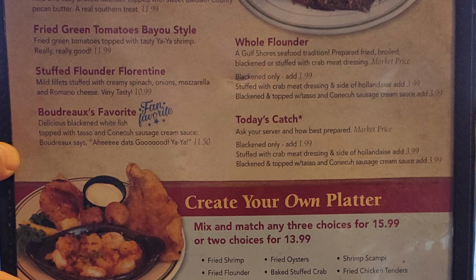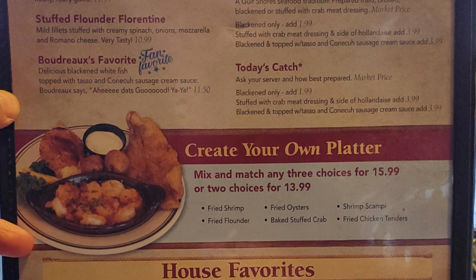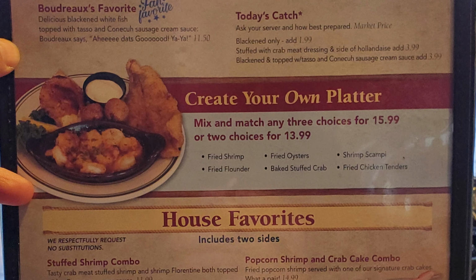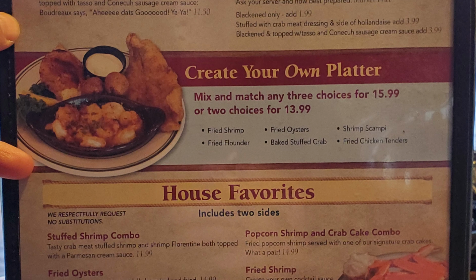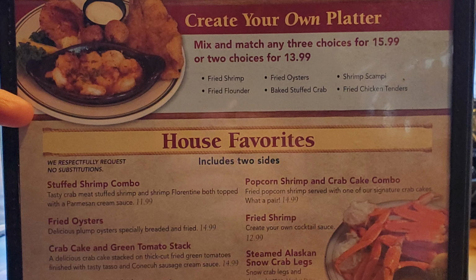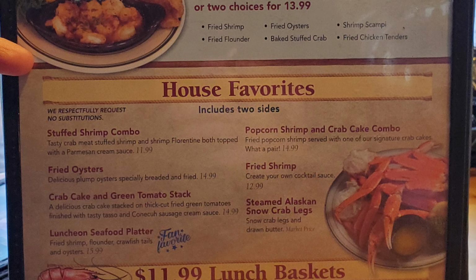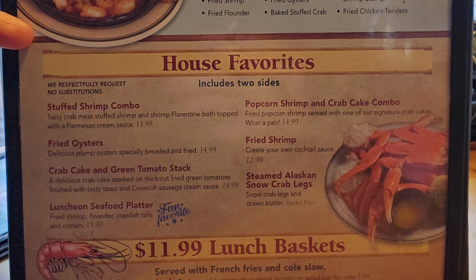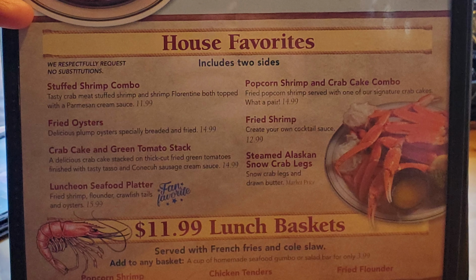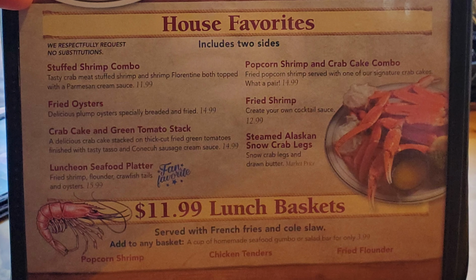Mix and match any 3 choices for $15.99 or 2 choices for $13.99 with a choice of fried shrimp, fried oysters, shrimp scampi, fried flounder, baked stuffed crab, and fried chicken tenders. Then we have house favorites, which include 2 sides: stuffed shrimp combo, popcorn shrimp and crab cake combo, fried oysters, fried shrimp, crab cake and green tomato stack, steamed Alaskan snow crab legs, luncheon seafood platter, and the $11.99 lunch basket served with french fries and coleslaw. And you can add to any basket a cup of homemade seafood gumbo or salad bar with popcorn shrimp, chicken tenders, and fried flounder.